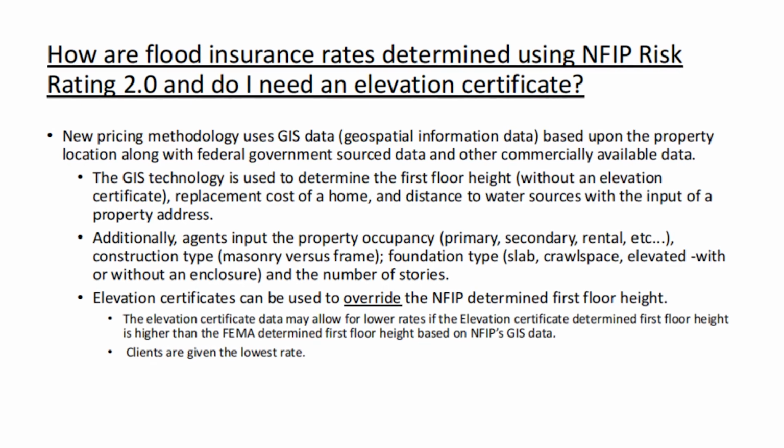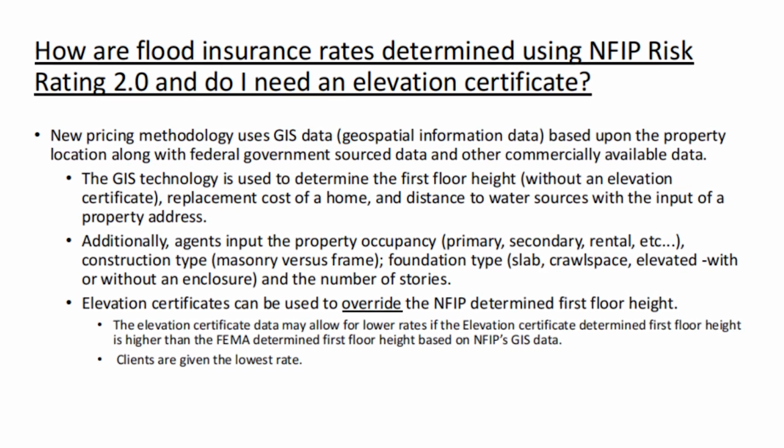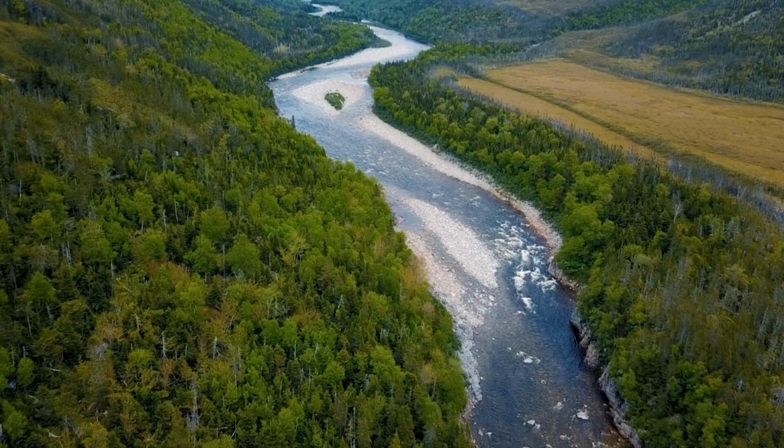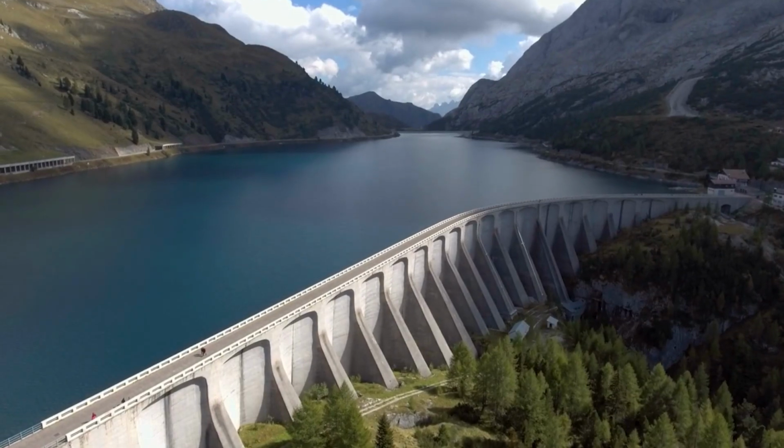Now, in Risk Rating 2.0, we are using more GIS technology, geospatial information data, similar to Google Earth, so they can look at distance to flood sources and the type of flood source, whether it's ocean waters, rivers, or retention ponds. More inland, if you live near a dam. Because dams break. What we've seen for some of the more traumatic flooding events in our area were when the dams broke in Columbia after some of the hurricanes pushed so much water inland. Right. So they're using that distance to water with GIS technology to help establish rates.